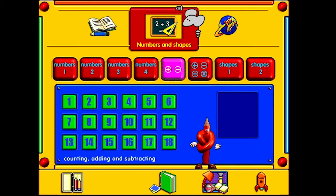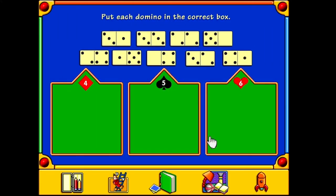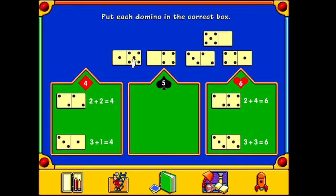Counting, adding, and subtracting. Alright, these are all different. So let's have a go at it. Put each domino in the correct box. Seems simple enough. 6. Oh, jeez. Yep, let me grab the domino. Come on.